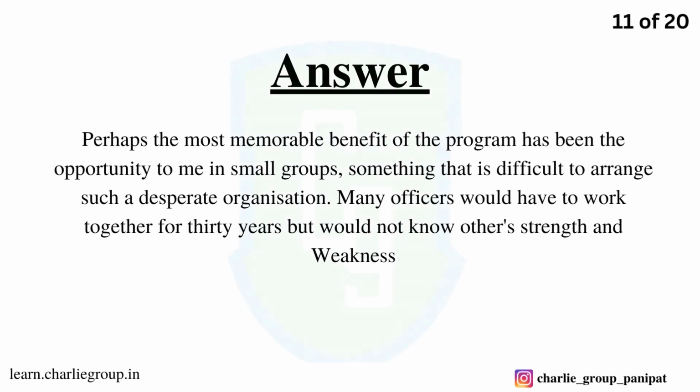Perhaps the most memorable benefit of the program has been the opportunity to meet in small groups, something that is difficult to arrange in such a disparate organization. Many officers would have to work together for 30 years but would not know others' strengths and weaknesses.